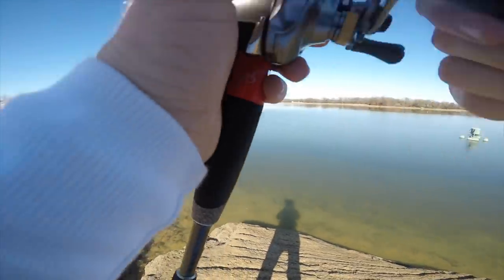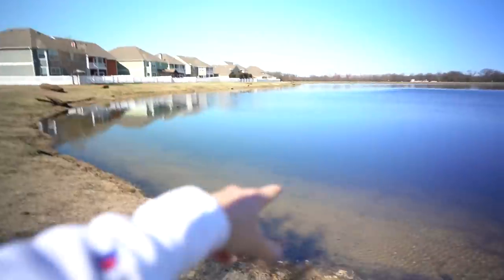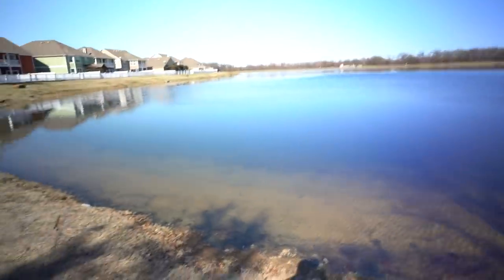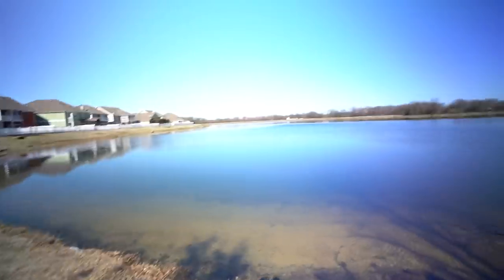Yeah, I think maybe we should walk to the left with the way the wind's blowing. Man, the water is crystal clear and there's like some weird current. It's going in like a circle right out here in front of us. It's pretty crazy. Maybe this will be a good spot. We're gonna hit this one first.